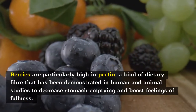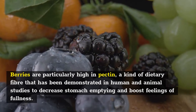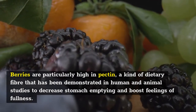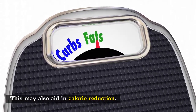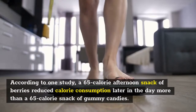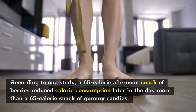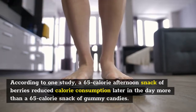Berries are particularly high in pectin, a kind of dietary fiber that has been demonstrated in human and animal studies to decrease stomach emptying and boost feelings of fullness. This may also aid in calorie reduction. According to one study, a 65-calorie afternoon snack of berries reduced calorie consumption later in the day more than a 65-calorie snack of gummy candies.